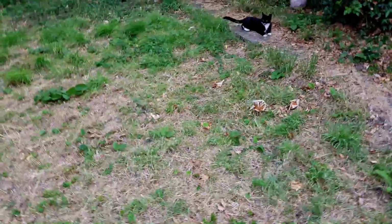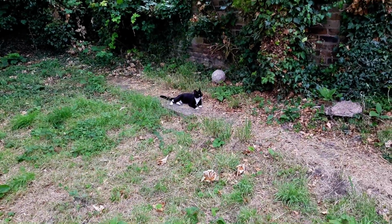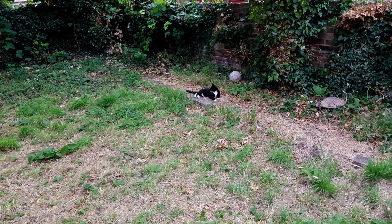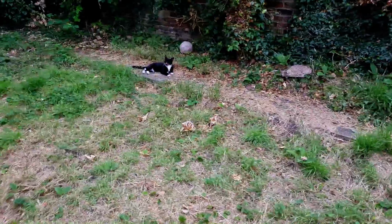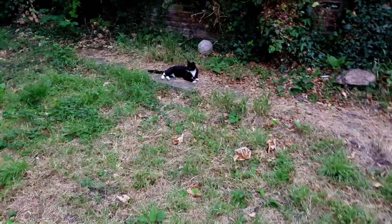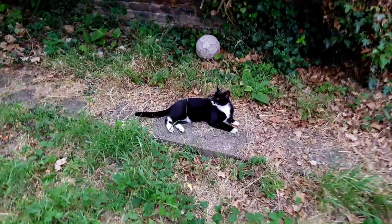Come, cat. Come. Cat, come. Look, cat will come. Come, cat. Come. It'll come. Don't shout. If you shout, it's going to get scared. Come, cat. It's scared, baby. Okay, I'll go there again. You stay here. Okay, don't run. Go nicely.